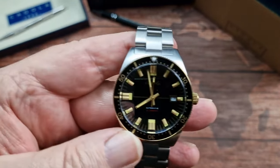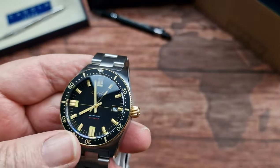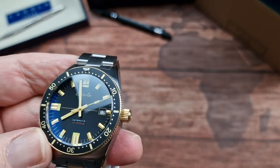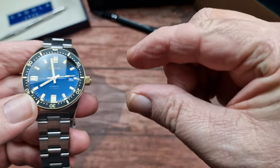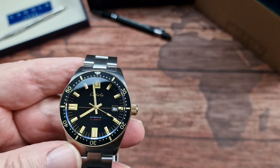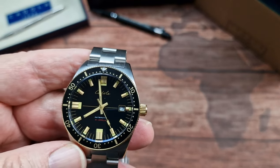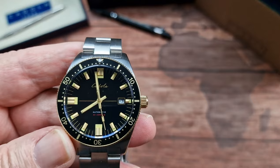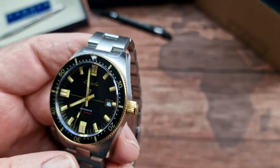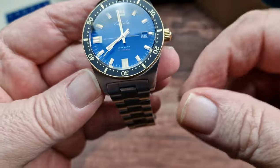The bezel insert is aluminium. Now beware, because this caught me out. When I first got this, I thought, that is marking really easily. It was covered in little tiny scratches. I was this close to sending it back, and then suddenly realised that they put a coating on the bezel insert, which you can peel off, but it took forever. It was the stickiest substance known to mankind. Once it started to come away, it was okay. It was a sigh of relief, to be honest with you. It is definitely an aluminium insert.